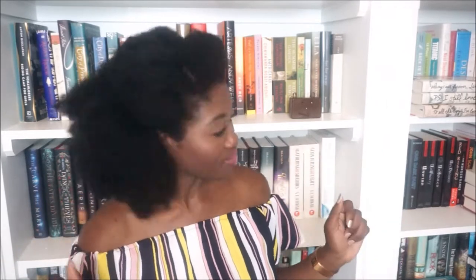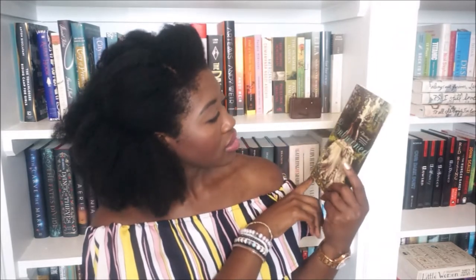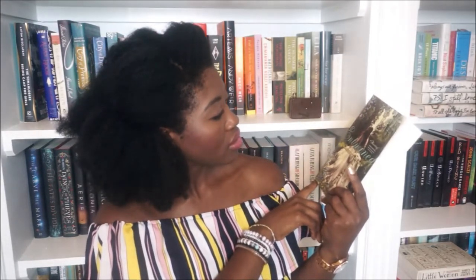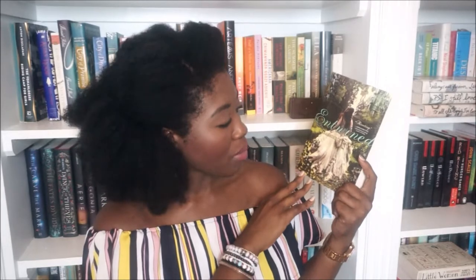It's horrific. Next up, I have another one of those people on the cover. I think the last couple are people on the cover, but it's fine. And this one is Entwined, by Heather Dixon. I remember I bought this book a long time ago, and I remember how much I really enjoyed the cover, and I was debating whether I wanted to get the hardback or the paperback.